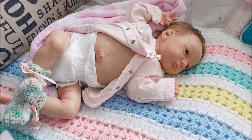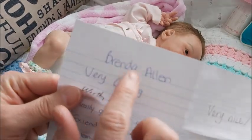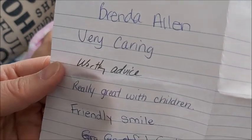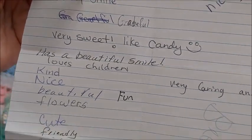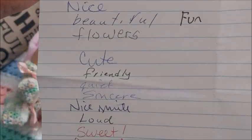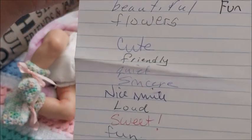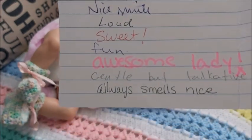So I kept mine all these years, and this is what other people think of me. This is my writing. That's my legal last name, but these are what people said about me. Very caring, worthy advice, really great with children, friendly smile, grateful, very sweet like candy, has a beautiful smile, loves children, kind, nice, beautiful, fun, flowers, cute, friendly. That was my principal, my boss at the time. I recognize his writing. Quiet, sincere, nice smile, loud. I was surprised at that. That must be a very close friend. Sweet, fun, awesome lady.